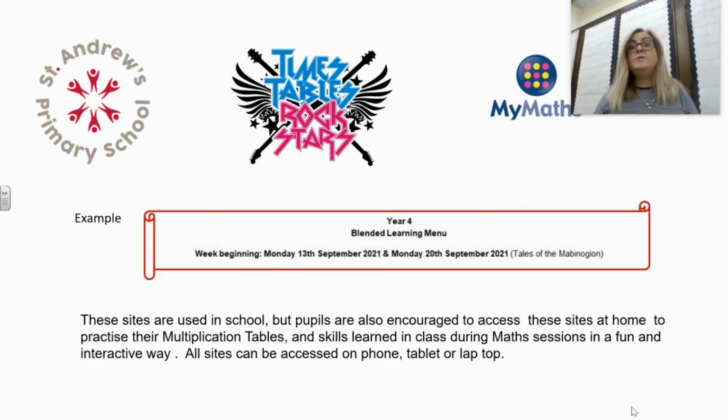TT Rockstars was introduced last year, and it is a great resource to help your children learn their multiplication tables, and to see patterns in number. Pupils can access this site independently.